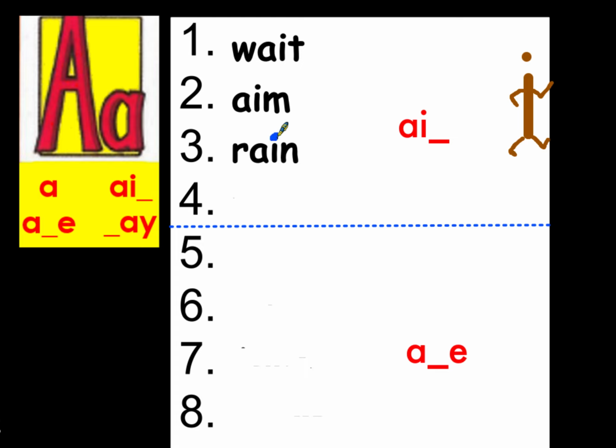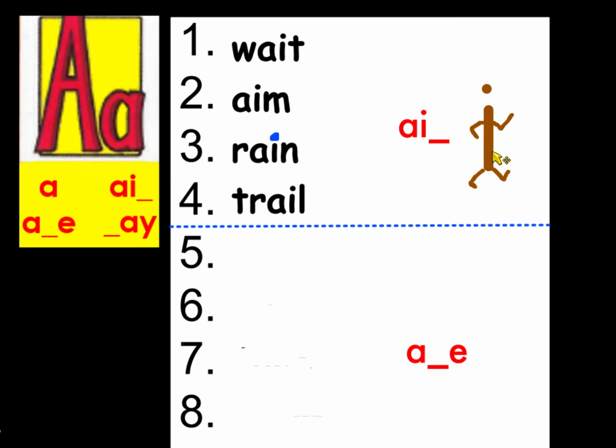Boy, people are talking to me a lot. Rain. And number 4, trail. A person can walk down the trail. See? And a person needs to wait. That's how we remember that these guys have I's in them.